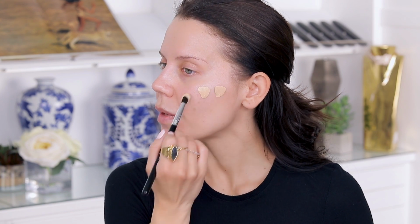So I'm gonna do that, but then lately I've also been doing this little trick where I take a crease brush and I mix it all together, like so. Then I just dot it on my face and kind of blend out every area as I go.